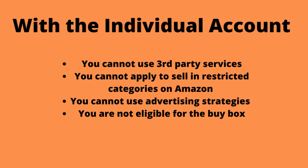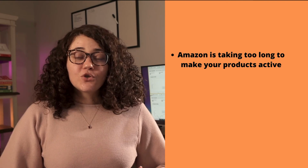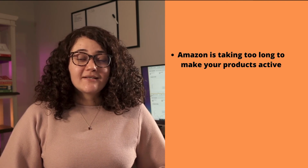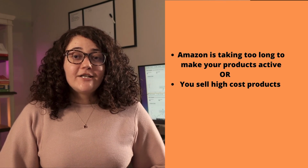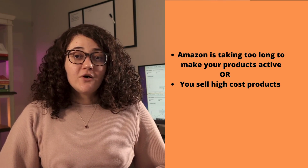You're not eligible for the buy box unless you do Amazon FBA. The buy box is where over 80% of sales happen, so you definitely want to have this feature not only for Amazon FBA but also Amazon FBM, because sometimes you want to sell on Amazon FBM, whether Amazon is taking too long to make your products active, or you sell high cost products that you prefer to fulfill your customers yourself.